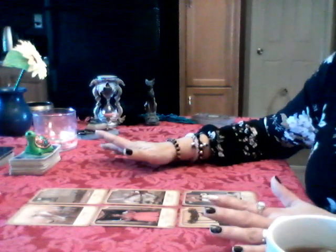So we're going to pick a card to see what's going on here a little bit more for you. These cards, I didn't say what they are, but they are from the Eyes of the Soul Oracle. And I'm picking up that there's two cards that I need to do for this one. There's a lot going on here. Like I said, everything is moving in a great direction here for sure.